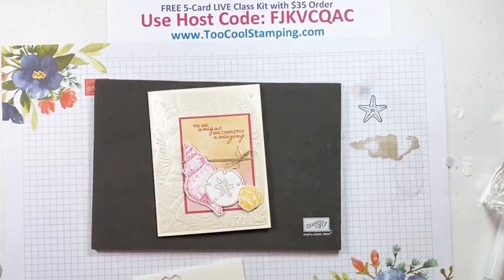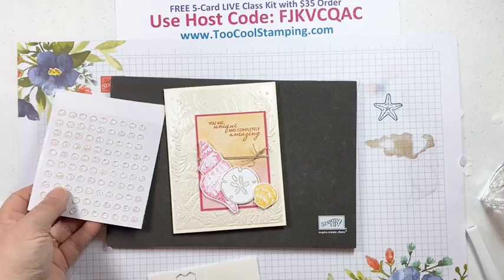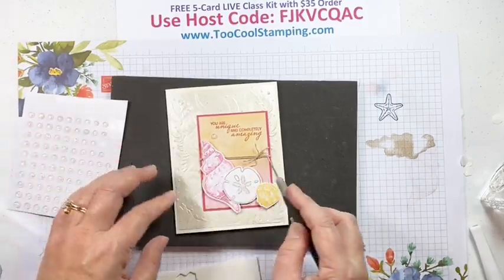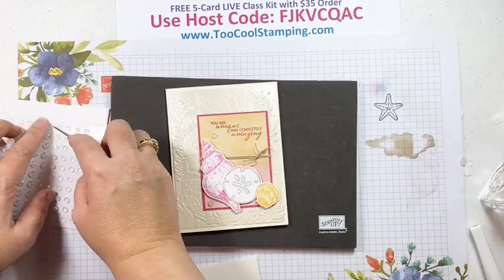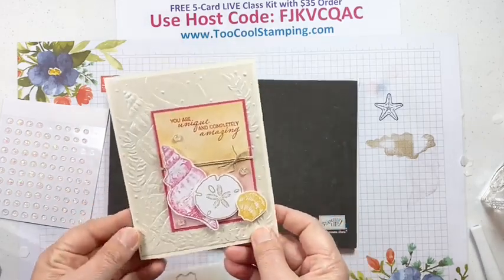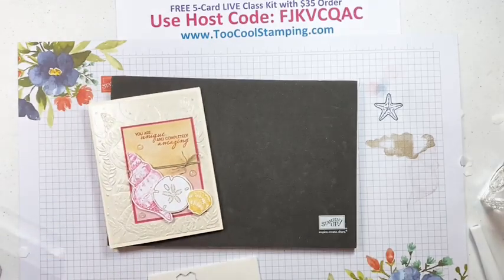So, so pretty. We're gonna finish up with some of those beautiful opal round embellishments. So we'll put one up here maybe, and one over here, and then maybe a larger one over here. I love how that looks like sea glass. Isn't that pretty? So this is our fourth card, and I want to show you the two cool version that I made.